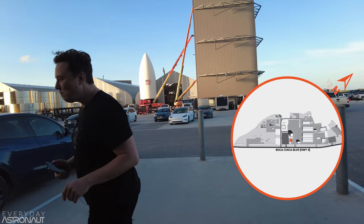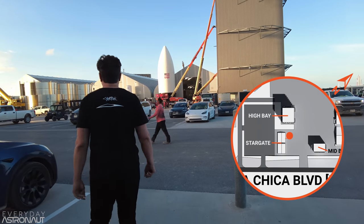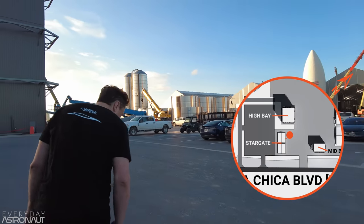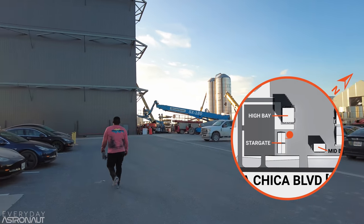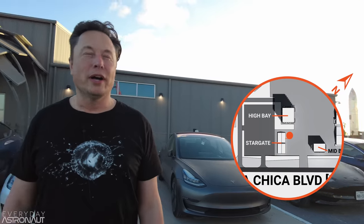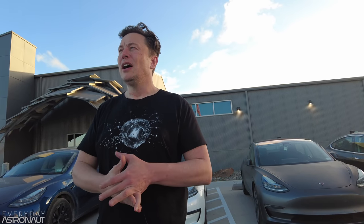Most of the humans are in the high bay and the mid bay right now. So I feel like I got here at about the most exciting peak of insanity. It's definitely a very exciting time because we are in a final push to complete the launch system, stage zero essentially.